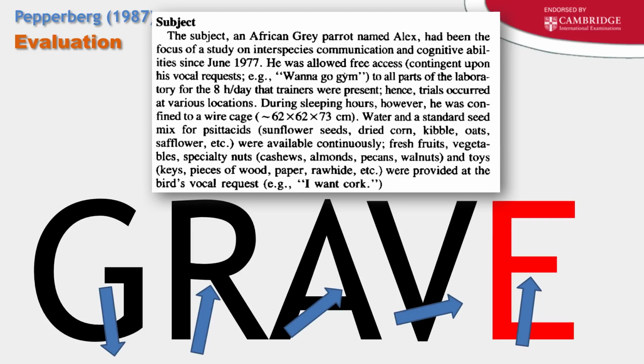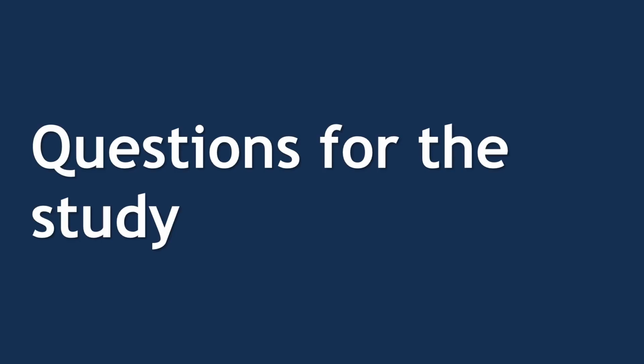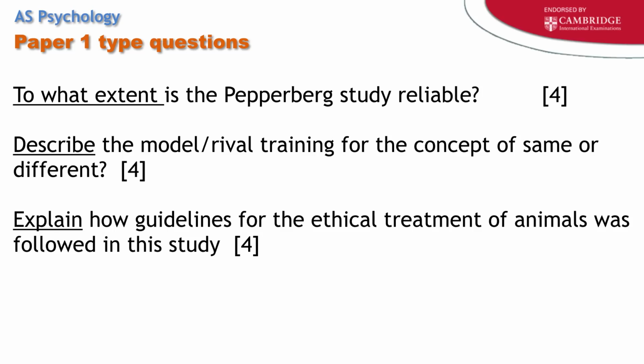Okay, so let's move to the last stage of the slide. For the students who are watching this, please answer the following three questions for the next lesson. They're all 4-pointers, so it's a 12-point homework. To what extent is the study reliable? Describe the model rival training for the concept of same or different, not for labeling, and explain how guidelines for the ethical treatment of animals were followed in this study.